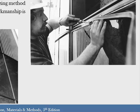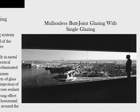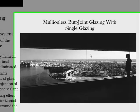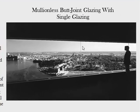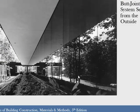There's just another picture of a guy putting the strips in there, and different effects you can get. This is called mullionless butt joint glazing. You can barely see the joints of the glass, so it appears like it's just a solid ribbon of glass, and it's an uninterrupted view. Very expensive too. Here's what that might look like from the outside. This is just a ribbon of glass with very few visible joints.